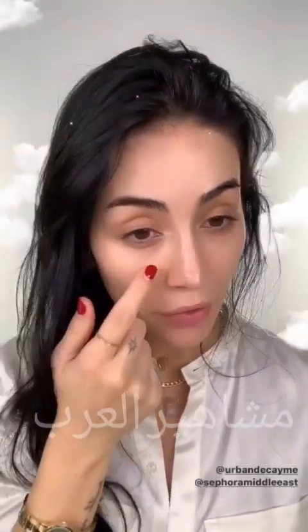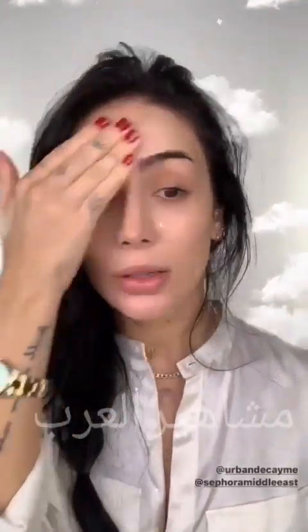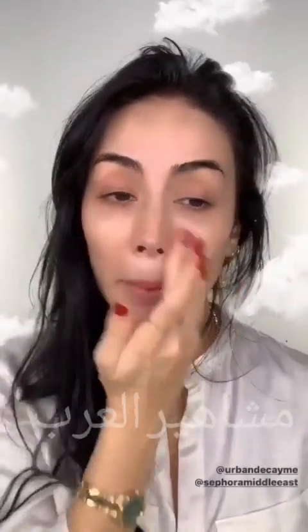Okay, now the primer will be the All Nighter face primer, which is a long wear foundation grip. It adds a smoothing effect and it preps the skin for the foundation, making it look much brighter and not cakey. With this I will only be using about 1.5 pumps, and I'll focus it mostly on the T-zone, where I usually get oily.